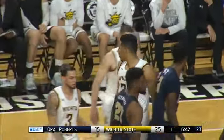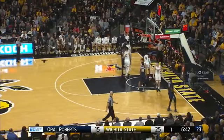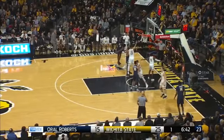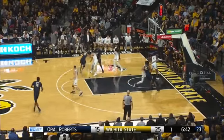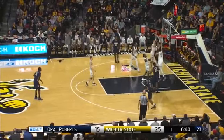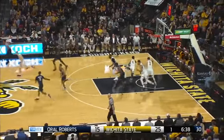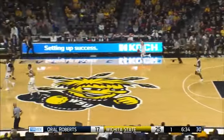It's a 12-0 Shocker run, and this drought by ORU is going on 6 minutes now. Tell you, Oral Roberts is really crashing the offensive boards. That time Shockers got caught pushing, try to keep them off the offensive boards. Kearns got Haynes Jones to turn his head. That was the help defense, and that was the reason why the drought is now over.